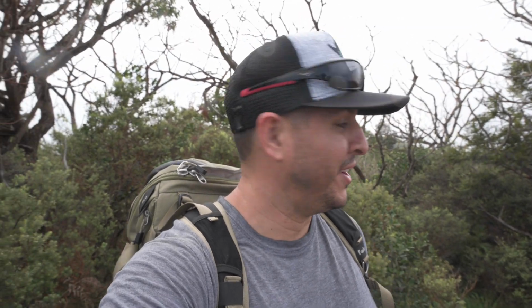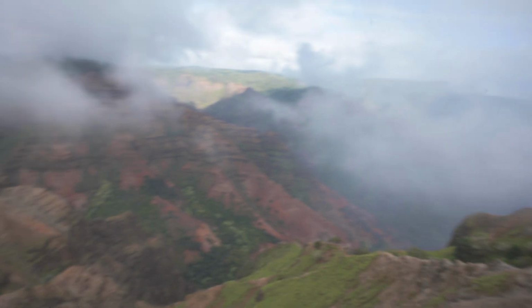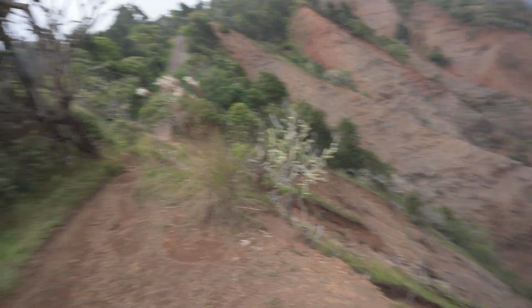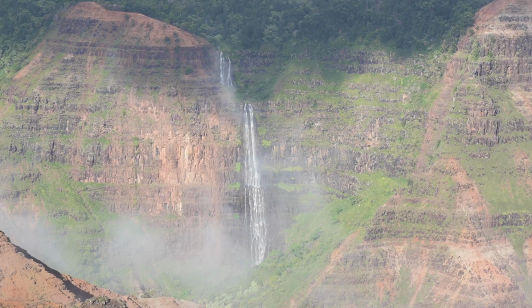Now this is absolutely beautiful. Oh, we pulled over like 3 times now on the side of the road. We've got a bunch of clouds coming through the canyon here. Got some awesome trees down here. Oh, alright, now I gotta walk around a little bit. I know there's shots here. There's a giant waterfall. It's absolutely beautiful.